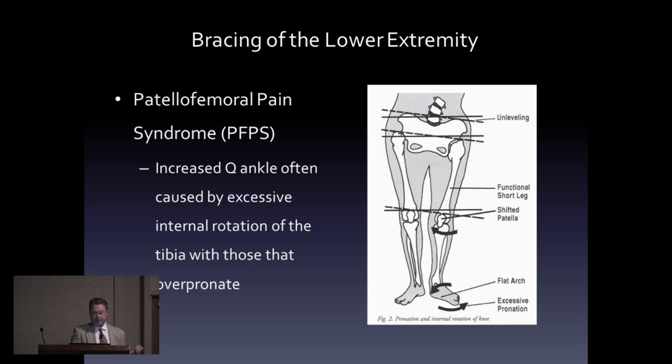But it's as simple as this. The Q angle is increased because of internal rotation of the tibia. And how does the tibia internally rotate? With excessive pronation. And you can see it all day long. So the tibia rotates medially, internally, and guess what? The patella follows the pull of the quadriceps. So the patella moves laterally, and it's now grinding away. You may have heard the term chondromalacia. That's lumped into the patellofemoral pain syndrome group.